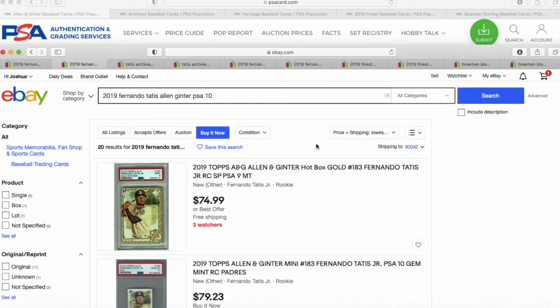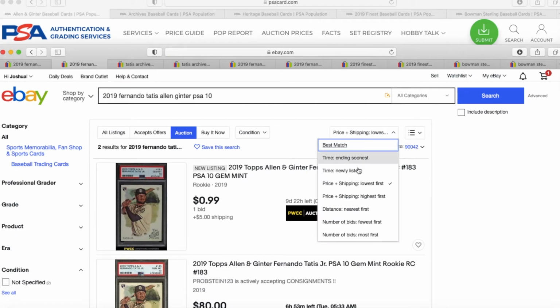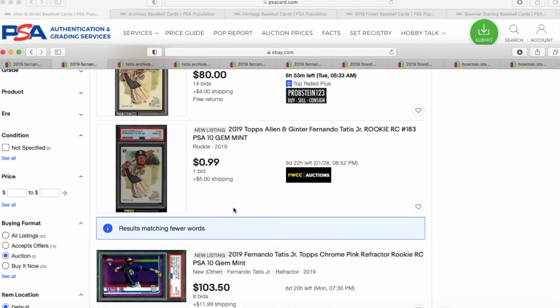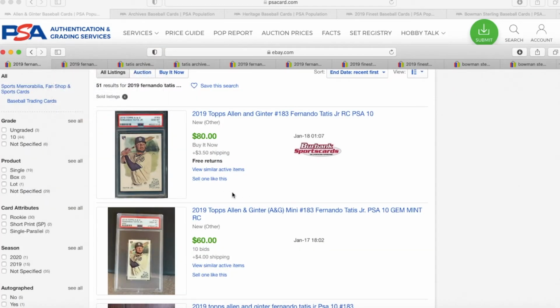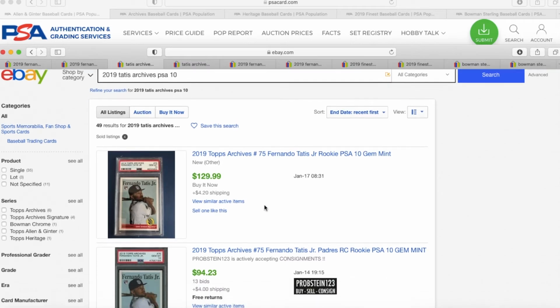You can go through the auctions and try to see if you can get one for less than the buy it now prices. And looking at ending, you got one ending from Probstein in about 6 hours. So by the time you guys watch this video, this will already be gone. But it'd be interesting to see at what price point this card goes. There's a PWCC here ending in 9 days. So this is a card that's pretty affordable. I think if you want to get into a low level Tatis card, this is probably a pretty good one right here.